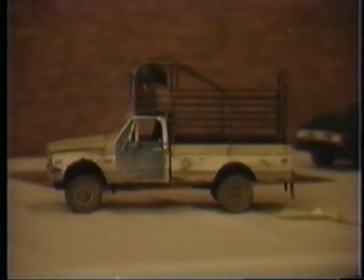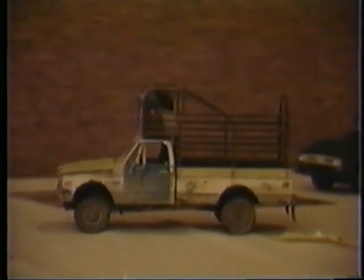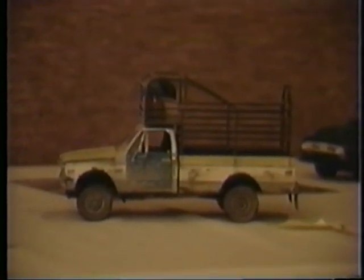Our next class is the light commercial vehicle, pickup trucks and vehicles of that sort. The first place award goes to the king of dirt, Mr. Terry Jesse, for his Cowboy Cadillac.